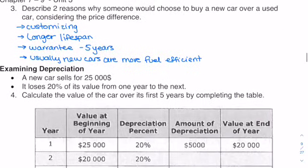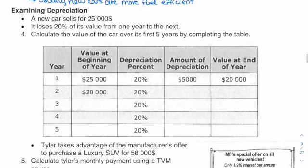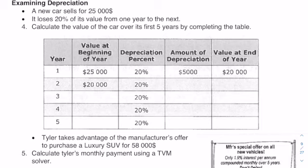All right, examining depreciation. A new car sells for $25,000. It will lose 20% of its value from year to year. So number 4 here is calculate the value of a car over its first 5 years by completing the table. The first part here was already done, so we just need to figure out what they did. Here they did times, so 25,000 times 20% will give you 5,000, and then they subtracted the value at the beginning minus the depreciation. So here we have 20,000 times 20% is 4,000.